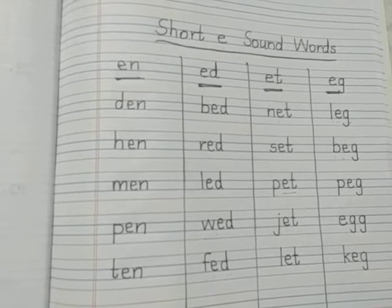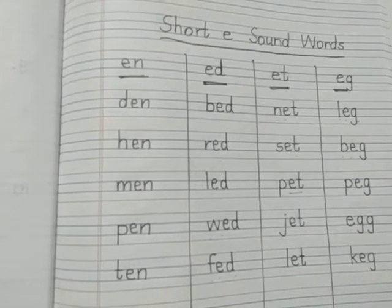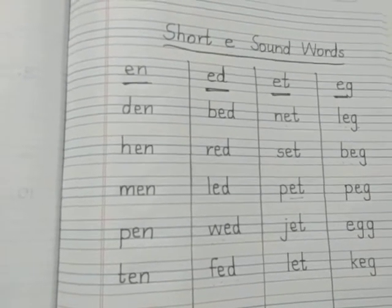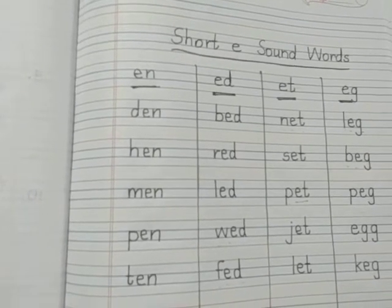In short E, there is a single E in the word and short E has the sound eh. So KG2, it was your short E sound words.